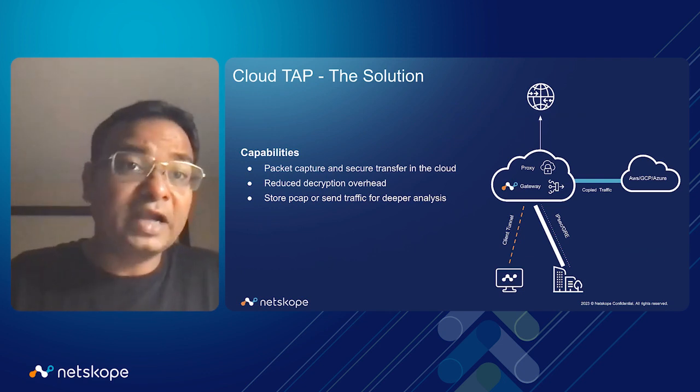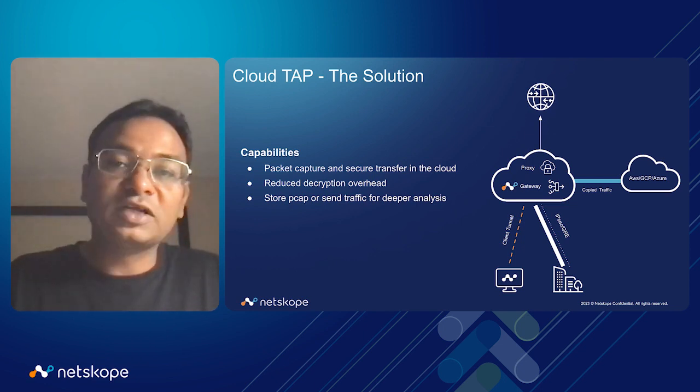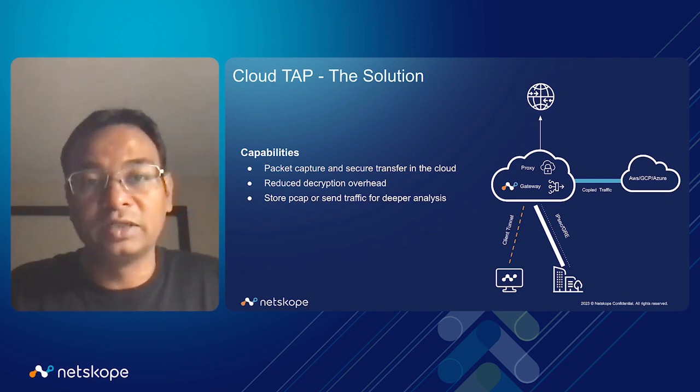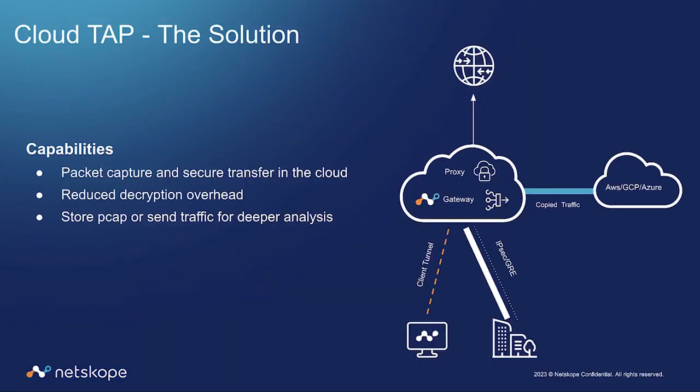So we are building a packet capture capability, also known as CloudTap, that will enable customers to do packet capture in the Netskope cloud, or we can also say Netskope points of presence. What they have to do is provide us some kind of object store where we can write captured traffic. That object store can be on a public cloud, or it can be on premises. In phase one of our solution, we are going to address public cloud deployment, and we are going to address all the popular public clouds: GCP, AWS, and Azure.